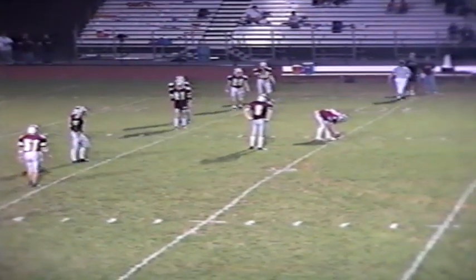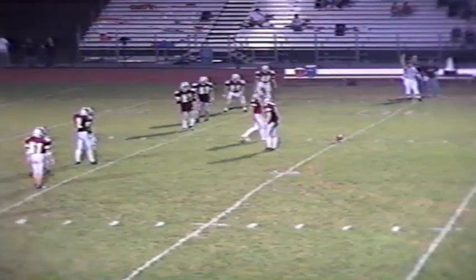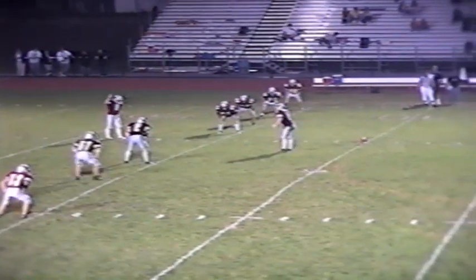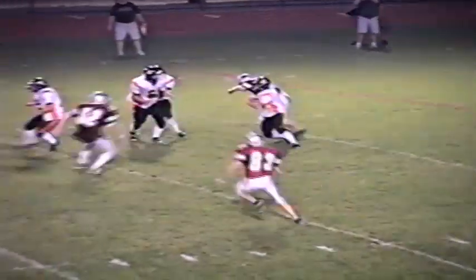Enders and Whitmer. Joe Whitmer back to receive this kick. So here we go. Now the Cardinals kicking to UD. It's a line drive kick, going to be taken down here at the 10-yard line. Upfield he comes with it.